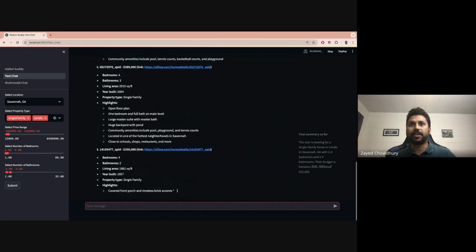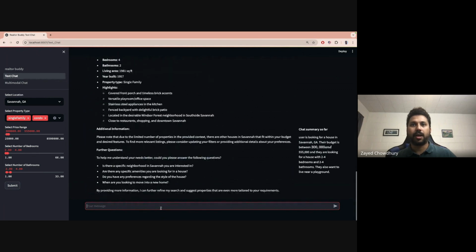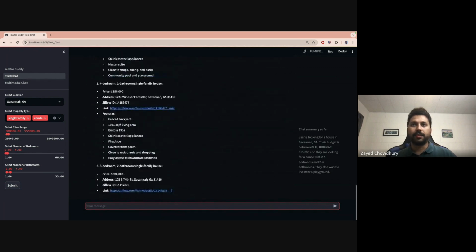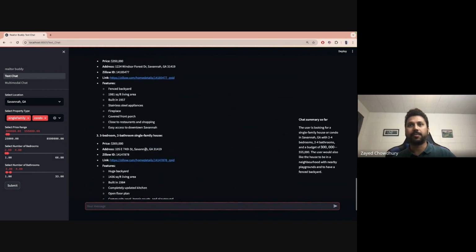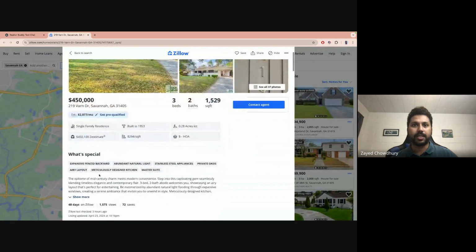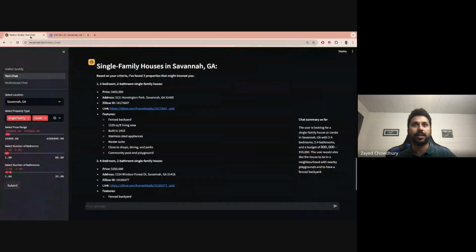Here it is. You can see the listings. All of them have playgrounds as a feature. But I also want to have a fenced backyard with my house. So let's search for that. These listings, you can see all of them contain fenced backyards and playgrounds. So let's check out if the data is correct. You can see there's a fenced backyard, search for playground. You can also see there's a playground in the listing.